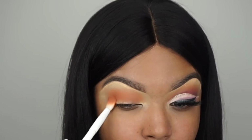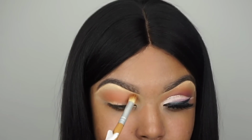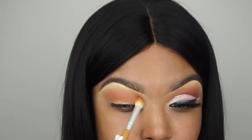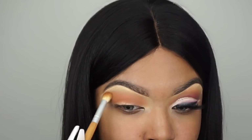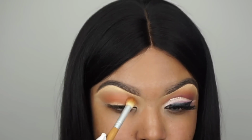Then I'm going back over that transition shade with a smaller blending brush so I don't have any harsh lines once I'm done blending everything out together. And I really apologize for my voice, you guys. I'm just trying to get rid of this cold off my chest. I sound so terrible, but I'm really trying to fight through it and get better.